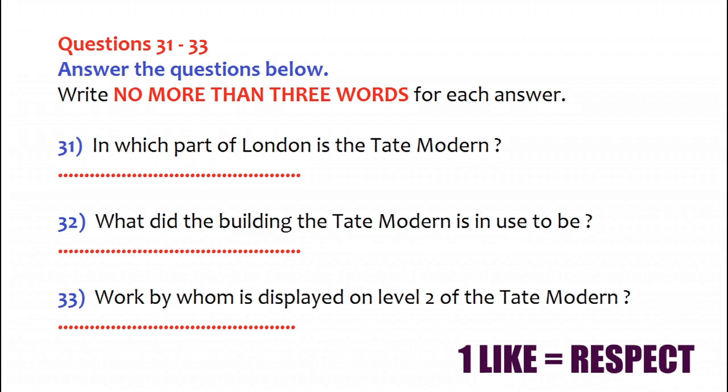As most of you already know, or at least I hope most of you know, there are four Tate galleries in all. To begin, I'd like to tell you a little bit about the Tate Modern. Tate Modern is located in a very busy part of London called the South Bank. It's close to two world-renowned tourist attractions, St. Paul's Cathedral and Shakespeare's Globe Theatre. Now, interestingly enough, Tate Modern is housed in what was a power station, built in several stages between 1947 and 1963. It was closed down in 1981 and reopened as a gallery in the year 2000.